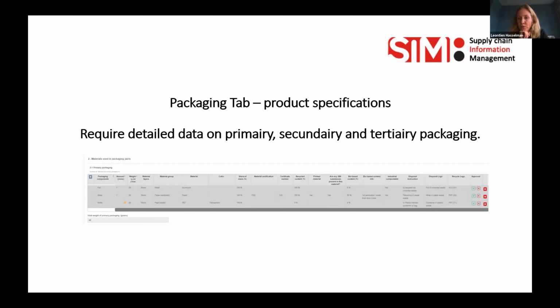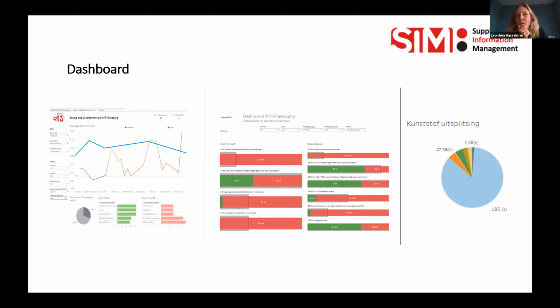One of the reasons was that this detailed information, we found out, is available, but it's often not in one system. So it required a lot of work from suppliers to actually fill this in. Once we had that on each and every product, the first thing we started with in the project was to do a kind of zero measurement of where we are now. So we asked all of the suppliers to fill this in. And then after 1 year, we looked at it again to see how it was improving.